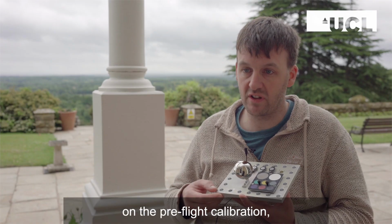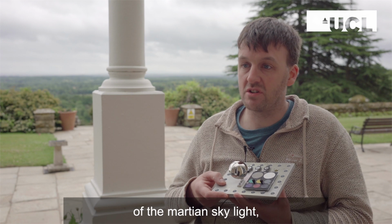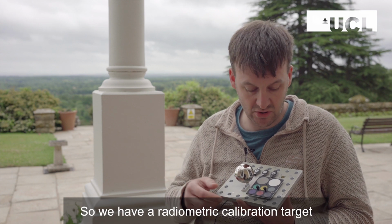So there's been a lot of work done on pre-flight calibration, but when we get there we really need to understand the colour of the Martian skylight in order to be able to process our images. And the best way of doing that is to take something with us which we know exactly what colour it is. So we have a radiometric calibration target.